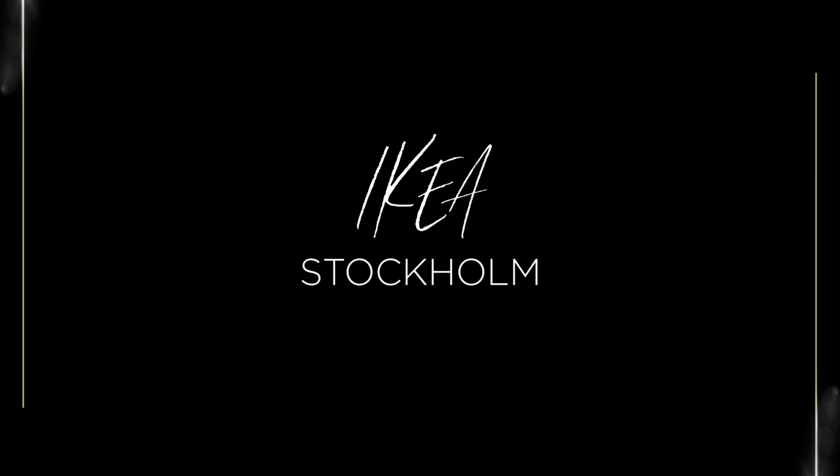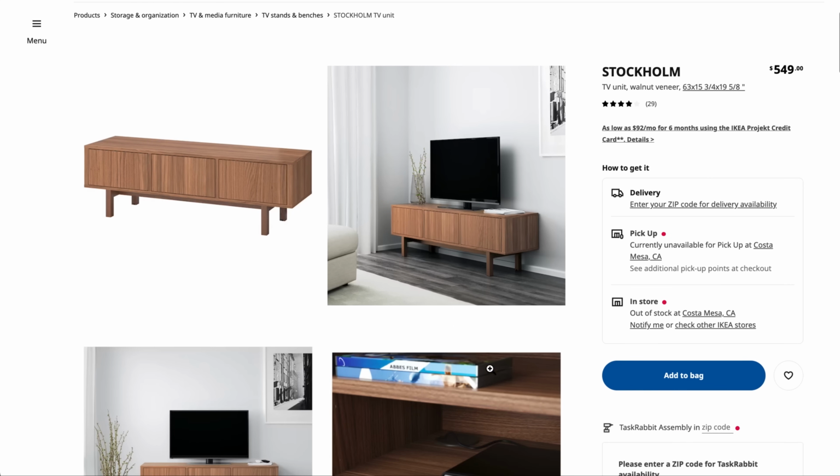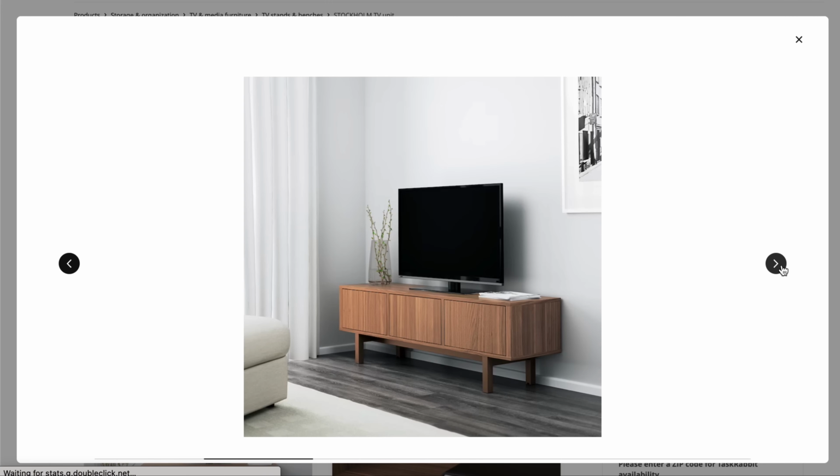Next on the list is the IKEA STOCKHOLM. It's a TV bench in walnut veneer that's simple and modern with a retro mid-century vibe. You can choose to keep the doors, or rather hatches, open or closed. When folded up, they disappear under the top panel for a sleek design.